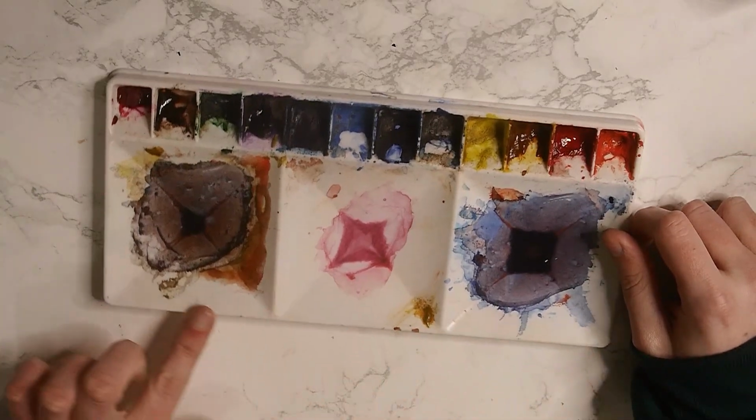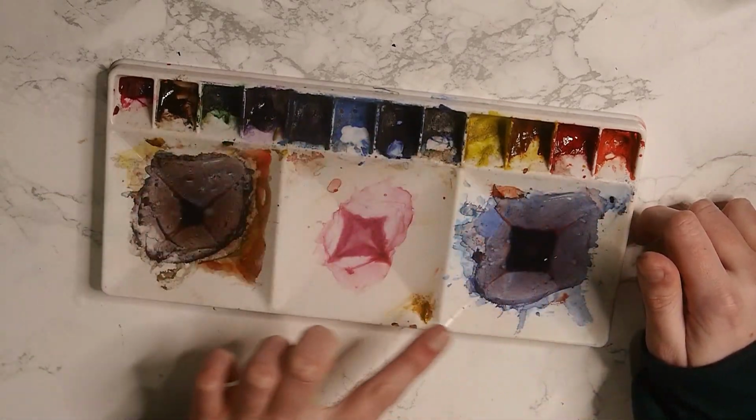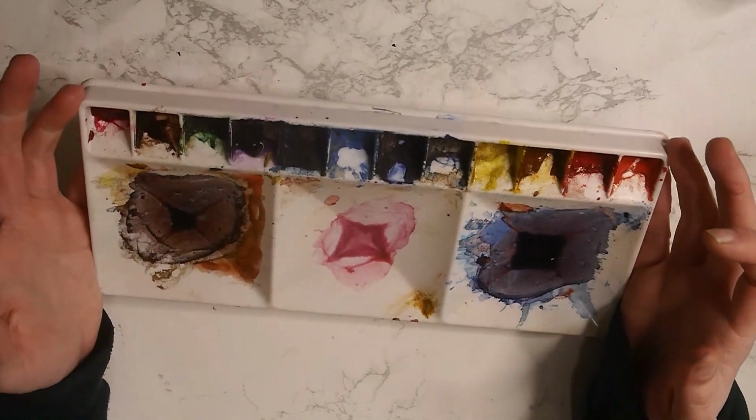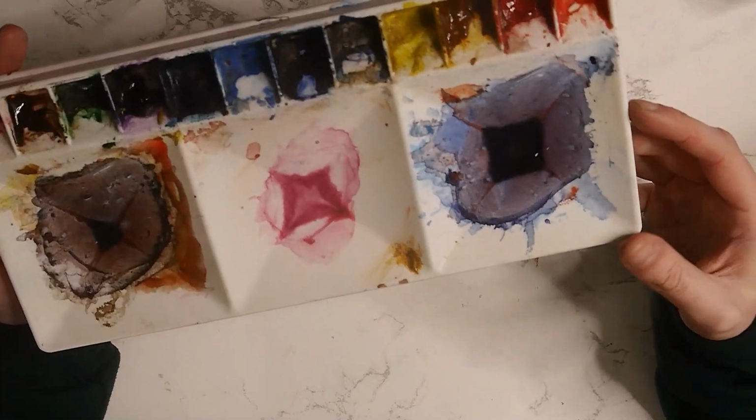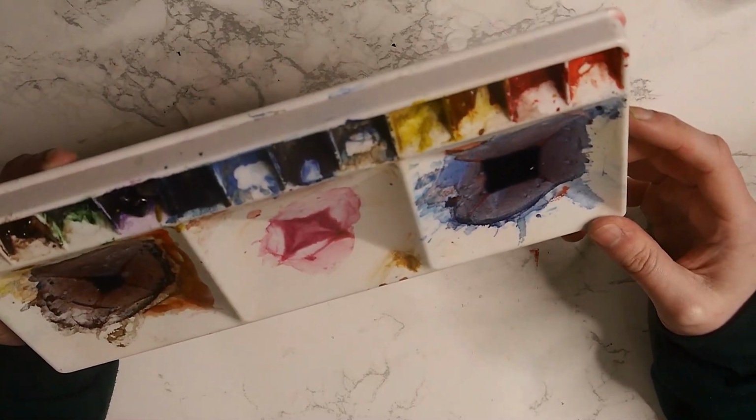And I moved over to this. It's got 12 wells on it along the top, and then obviously 3 large mixing wells, and I really love this palette, and it was really fun. It was my favourite palette I think I've ever had to paint with.